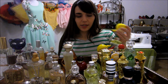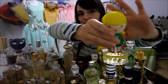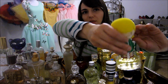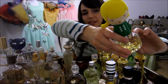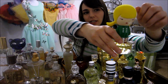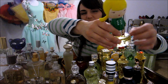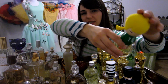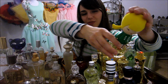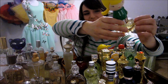So a few months ago I saw this really cheap and I thought, oh, Harajuku Lovers G, perfect, I love that one. And I thought it was discontinued, so I got it, and it's completely different. I guess this is just a different version, but instead of being coconutty and warm, it smells cucumbery and watermelony, which maybe sounds good, but I do not like it. It's just not my style of scent at all. So I want to try to get rid of this at some point.